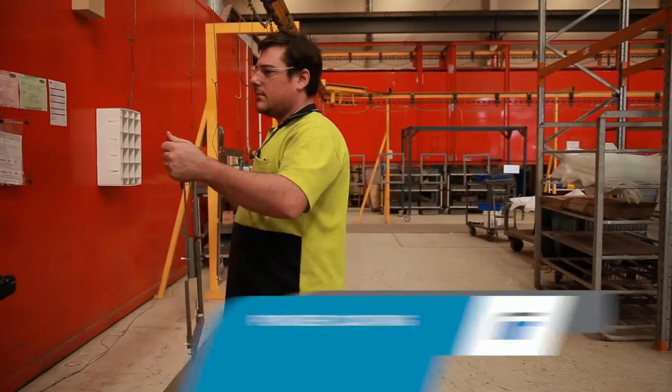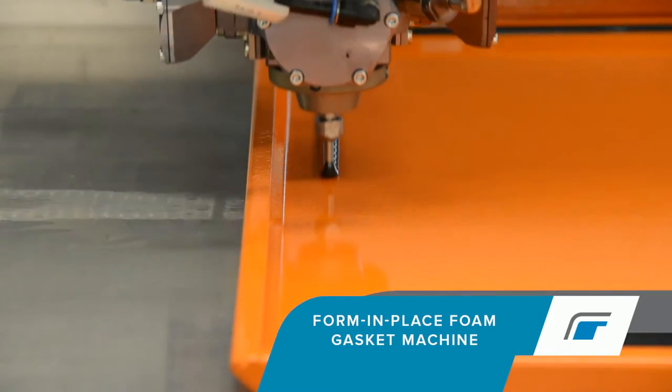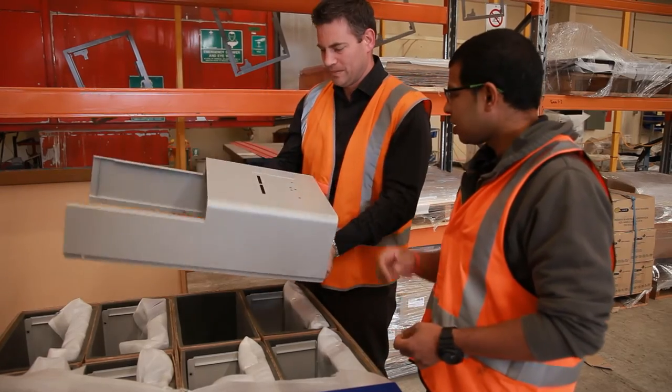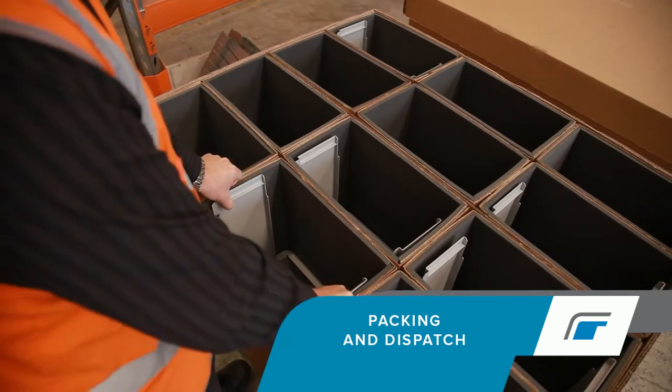The components are then powder coated, providing a high standard and durable finish. FORM 2000's foam gasket machine adds an IP66 rated gasket to ensure cabinets are dust and watertight. The final OEM component is then carefully packed and delivered, ready for the customer to begin assembly of their finished product.